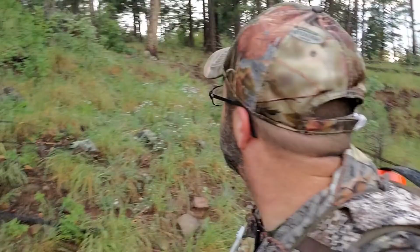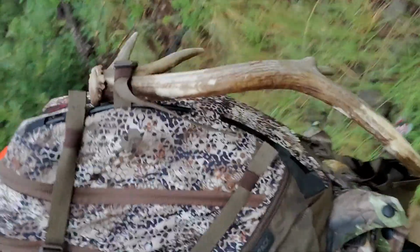How cool is that? It's almost dark. I think it's about 7 o'clock. I'm not gonna make it up this hill. At least the trip wasn't worth nothing. I found these pretty cool things. Look at this tree.